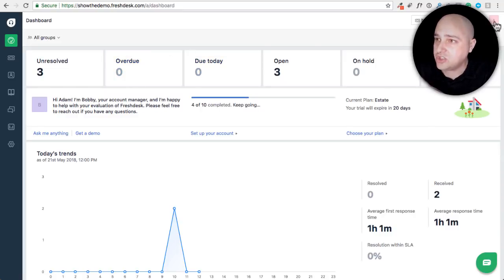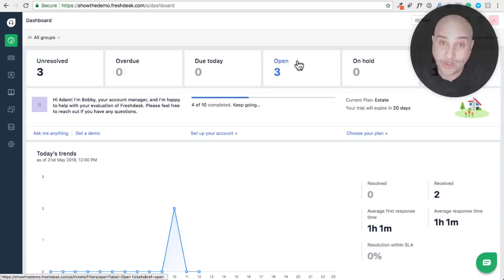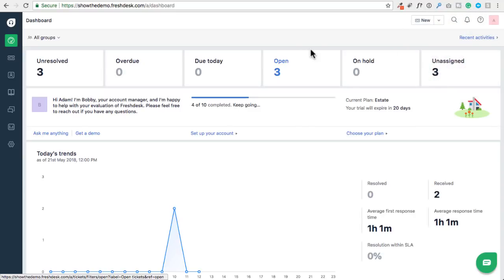Okay, so what I wanted to show you was, I said earlier on, there's an older version, the traditional Freshdesk interface, and this is the new one called Mint. A lot of people that have used Freshdesk for a while, they prefer the old one. I tried the old one after using the new one, and I actually like the old one. So let me show you how to switch back. I don't know how long they're going to let people switch back. I'm assuming for a long time.